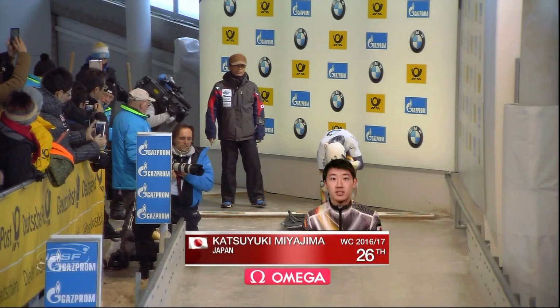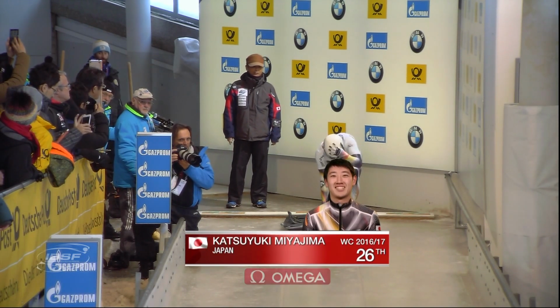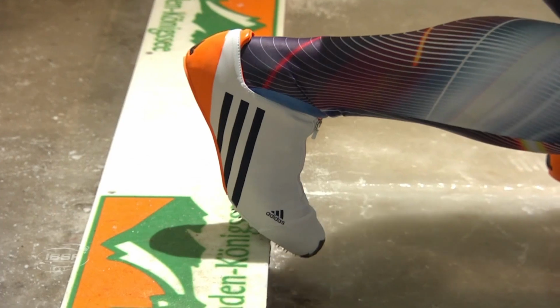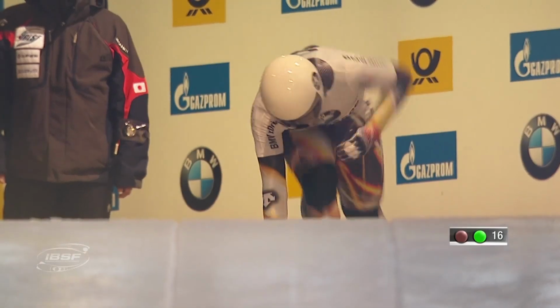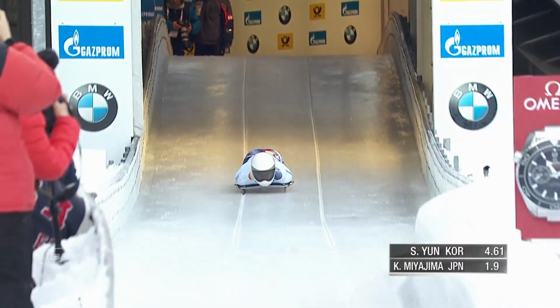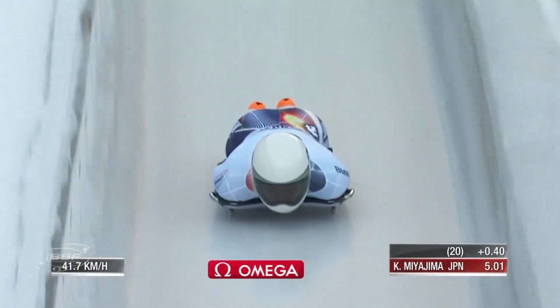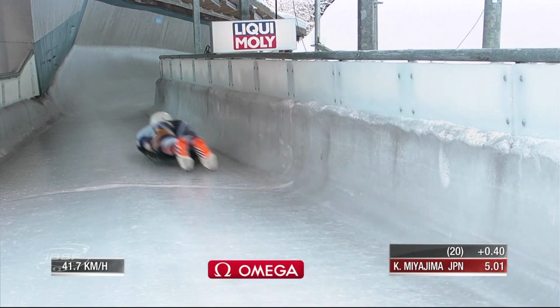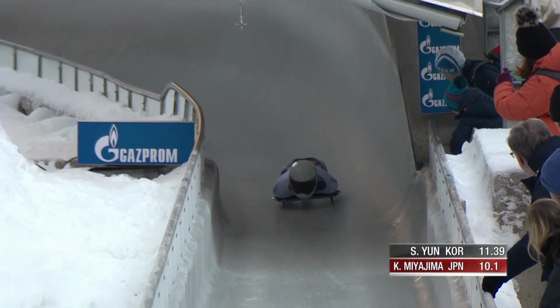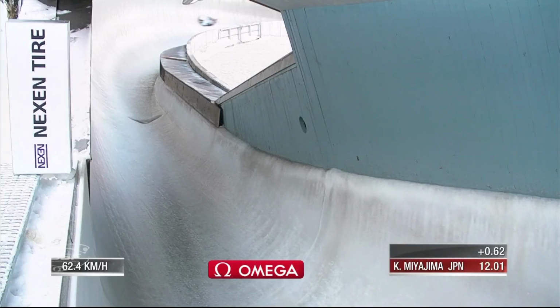21-year-old Japanese rookie this season, Katsuyuki Miyajima. 2 seasons in the North America Cup. He's only ever raced in Europe once, and that was the Junior World Championships in Winterberg. His personal best last week on the World Cup Tour, 16th in St. Moritz. He'd take a 16th right now. This is his first ever trip to Europe in World Cup. His first World Cup races came since Christmas.